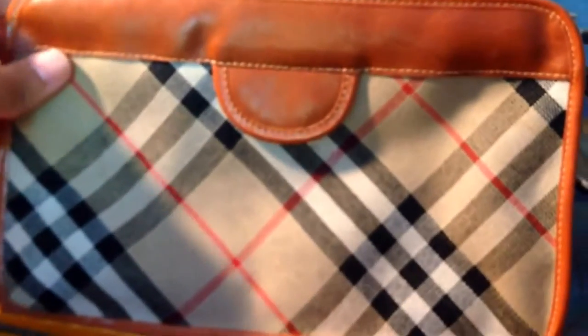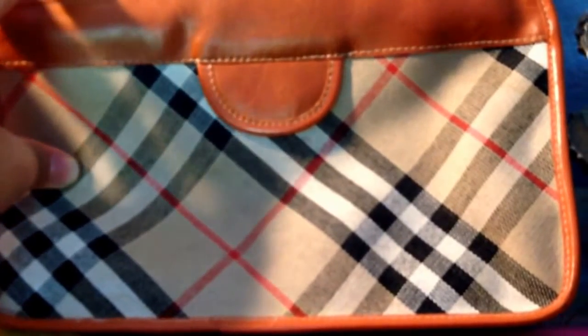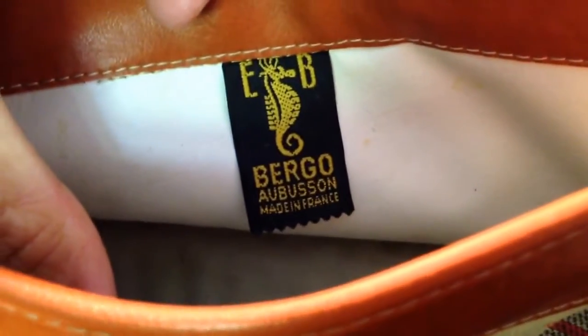And then let's do this bag, was where the one I got the handful of tangled necklaces from. It almost looks like Burberry, but it's not. It has a tag in here for EB Burgo, but it's made in France. I mean, it looks like a little toiletry bag, so I thought I'd use that when I go traveling.